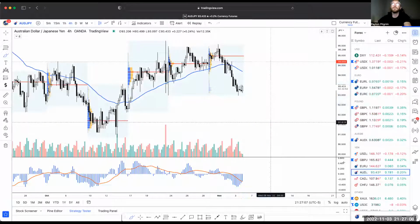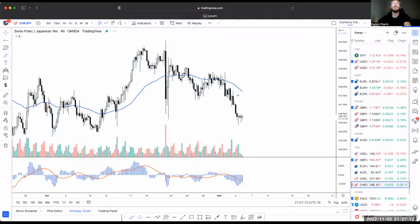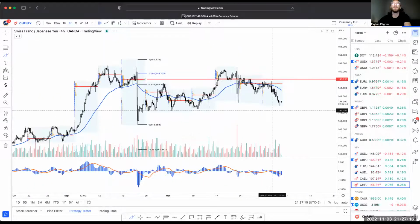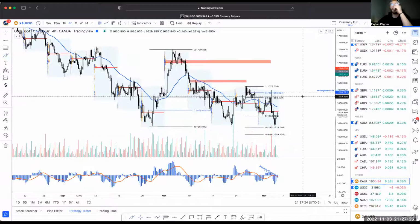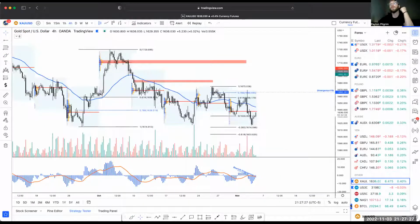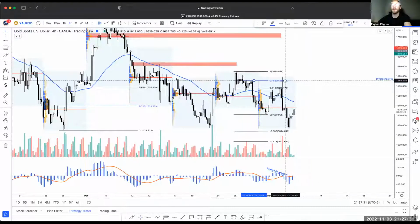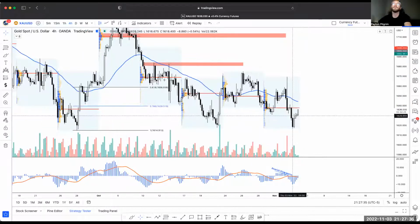Yep. Let's see. CAD JPY. Not as pretty. CHF definitely was a hit at first. So most likely going to continue. Let's look at gold because this is where I'm a little hurt that I didn't catch this move right here that we called out, but you know, I miss a lot of plays to be honest.